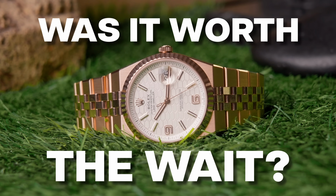It took Rolex 13 years to release a brand new model. Was it worth the wait? This is my hands-on review of the Rolex Land-Dweller.